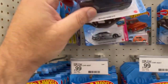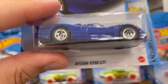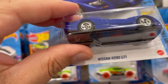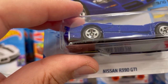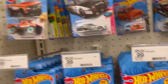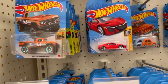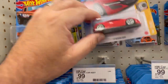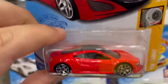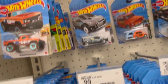Let's see what they have over here. Check this out, guys. Nice. This must be new to market, dude. Check this out. This is the Nissan R390 GTI. Nice. I'm gonna take another one of these Toyotas. Pretty cool. Check this one out, guys. This is a 2017 Acura NSX in red. Very nice. Definitely gonna take that one.